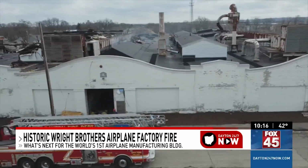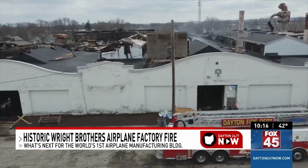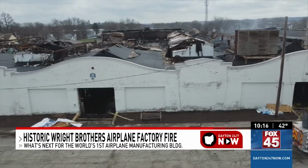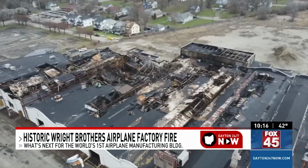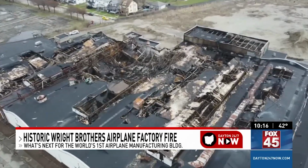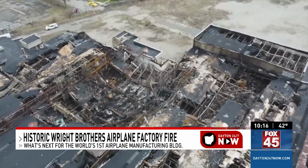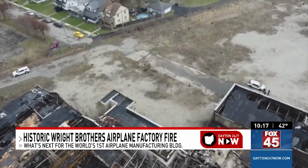The property was vacated in 2009 when Delphi closed their long-standing automotive facility. The city of Dayton now owns the property. I reached out to ask were any steps taken to try and preserve it, since it is a piece of history. The city said yes, with the help of our partners, security cameras were installed on the perimeter of the historic hangars. National Park Service rangers patrolled the site, and funding from the state of Ohio was secured to continue stabilization and preservation efforts. We're also told that the city development team is contacting stakeholders to discuss future development.